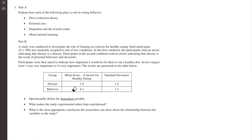Questions on that before we try that again? No. So would the dependent variable be like the score that they gave? The dependent variable, yes. First of all, the idea that they're trying to measure is concern for healthy eating. That's the true idea of the dependent variable. But what's the operational definition of it? The mean score from 1 to 9. Not the mean score. Just the score from 1 to 9, the score each participant would answer from 1 to 9. Yeah, not the mean score. Sorry. Questions there? Okay.